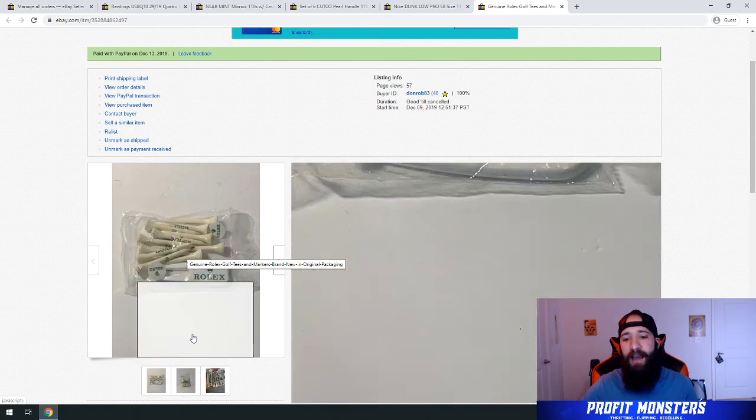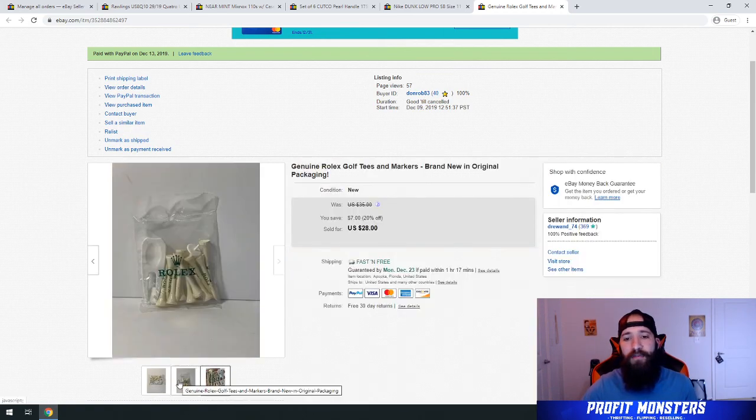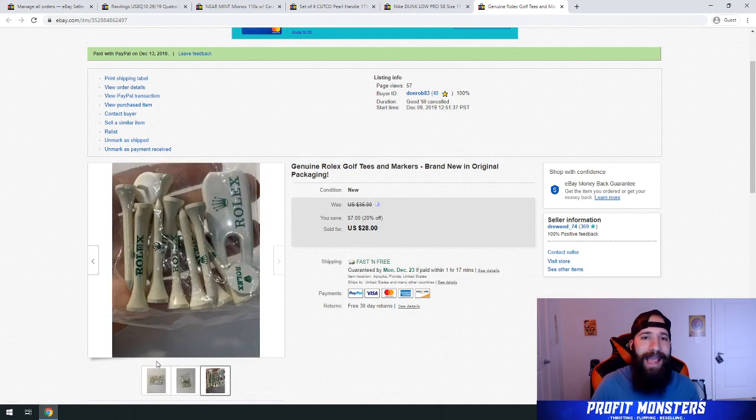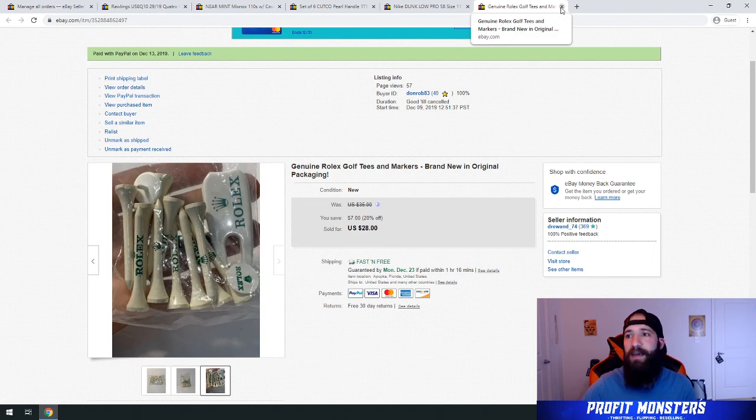And this pack of Rolex golf tees and markers, new in package, sold for $28 free shipping. This thing cost me like $2.76 to ship. So I'm profiting well over $22 net profit on this item for a 25-cent investment. That is like 100x my money when you look at it like that, and you just can't get those kinds of returns anywhere, not even on the stock market.